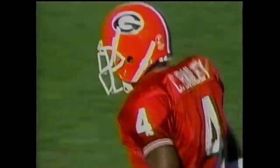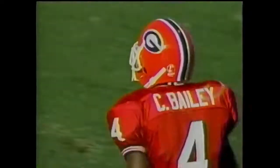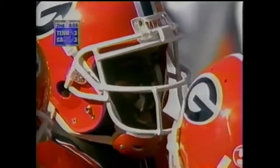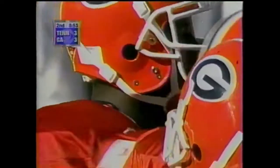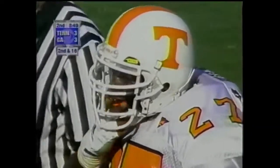Big Al Wilson had the first pressure on John coming in there. In fact, he hit him and knocked him out. Carter was too busy, I think, to look downfield. He had those white shirts coming at him. So here it is, second down. Tennessee 3, Georgia 3. The game is tied, and 8:51 remain in the first half of the game.